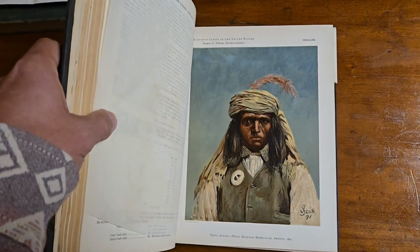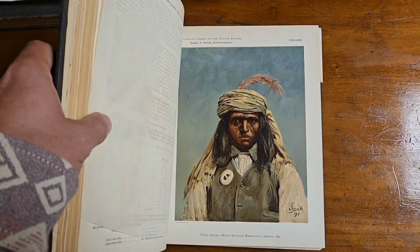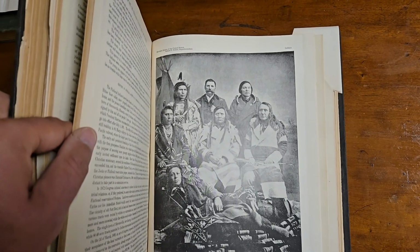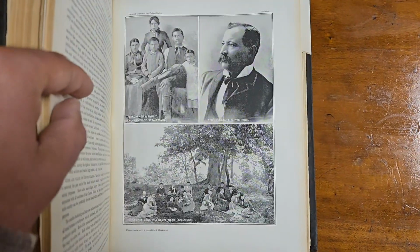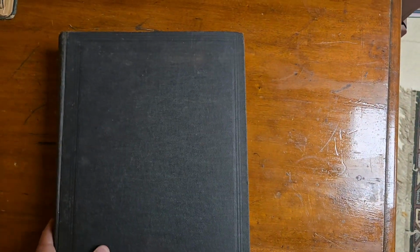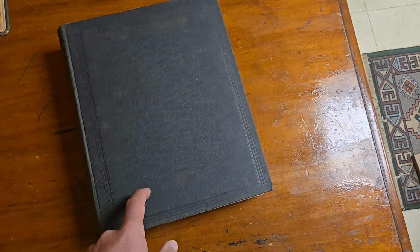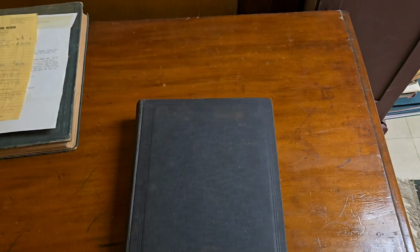Hold on. The binding's a bit suspect, but it has beautiful colored portraits of chiefs, huge pull-out maps, and wonderful black and white photos of natives in their areas. Just an exceptional book. The binding's a little suspect on it, so I've got to be careful. I don't want to open it up fully. But in the original binding, this is the census to have when it comes to natives in this country.